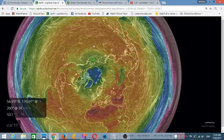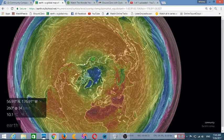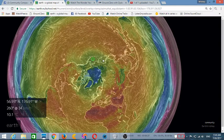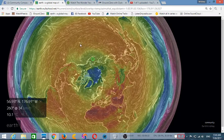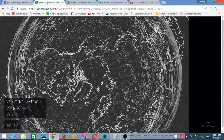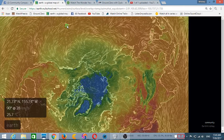You can just fly in a circle, but you can actually fly this way, pretty much over Alaska, to get to Korea. Boom. On the globe, you'd be going out this way. I think this is Hawaii. I'm not positive, but it looks like Hawaii. Yeah, there's Hawaii. Look at that.